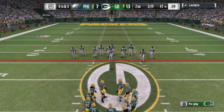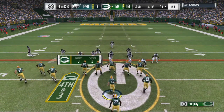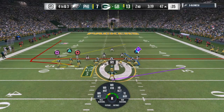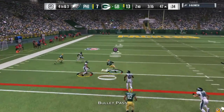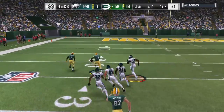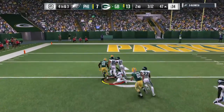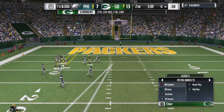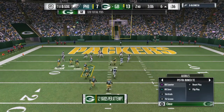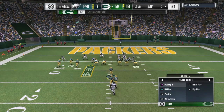And the move from Mike McCarthy is going to be to keep the offense on the field here on 4th down. They're going for it. Rodgers going to go on 4th down. And Adams has it complete. And they do finally get him, but he makes it all the way to the 6. And they pick up the first down on a 4th down play.